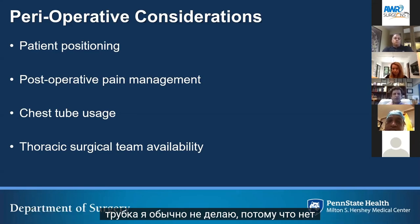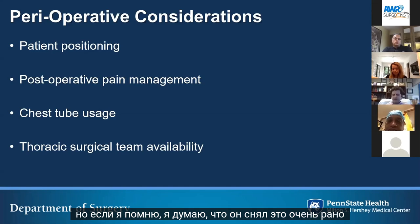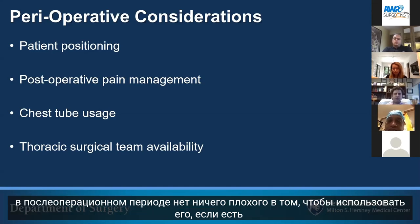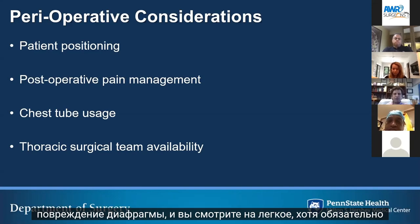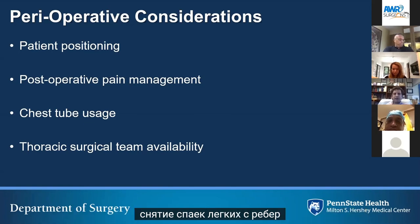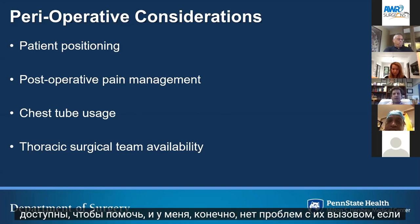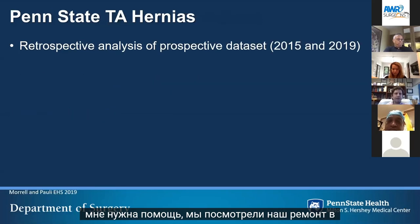You can consider using a chest tube. I generally don't, because there is not an acute injury to the pleural cavity. I think Conrad has used them in his series, but if I recall, I think he pulled that very early in the postoperative period. Nothing wrong with using it. If there's a diaphragm injury and you're looking at the lung, though, certainly. I think that if you're not comfortable working in the thoracic cavity, taking down pulmonary adhesions, plating ribs, you may want to have your thoracic or chest wall specialists available to help out. And I certainly don't have any problems calling them if I need assistance.